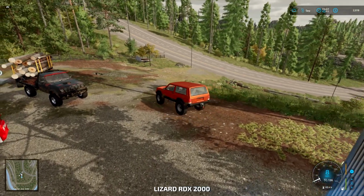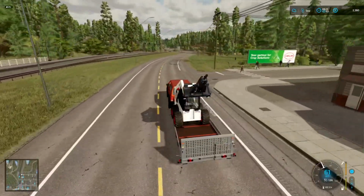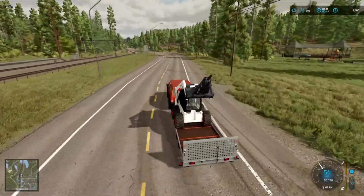Gonna try to go do some contracts today. Probably should have put that front thing down. Kind of sticking up there in the air. Oh no! Don't turn over.